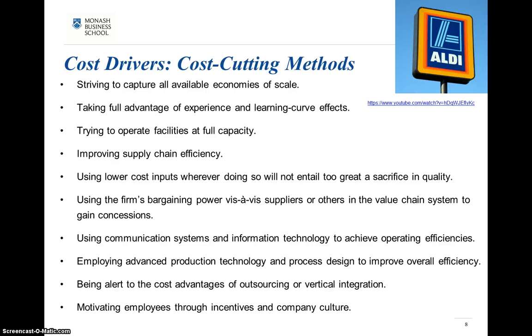Other things like taking full advantage of experience and learning curve effects, trying to operate facilities at full capacity, obviously, looking back at your supply chain efficiency, we talked about that in previous weeks in terms of the internal environment, as well as the obvious things like using lower input costs, so using your supplies and so on that are lower cost than your competitors perhaps.